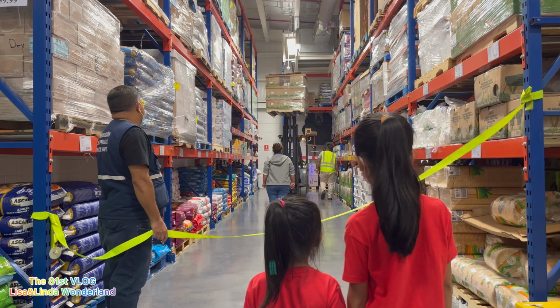If you want to get out, you can push a button. And it only has 10 seconds for you to get out. But only workers can enter there. Now, let's see the other things in PriceSmart.